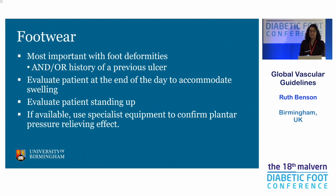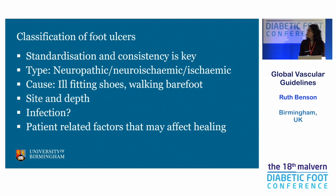Evaluating the patient at the end of the day is the recommendation, because that accommodates swelling that's developed at the end of the day and on standing. We had a very interesting talk with an academic yesterday over dinner who has specialist interests in looking at pressure distribution, especially in these kinds of patients. So if available, it is recommended to use specialist equipment to confirm that the plantar pressure relieving effect of the chosen footwear is adequate for the patient's needs.